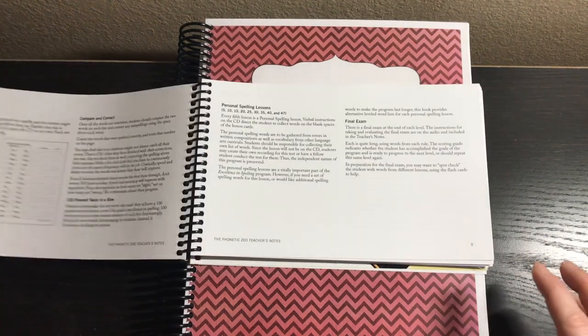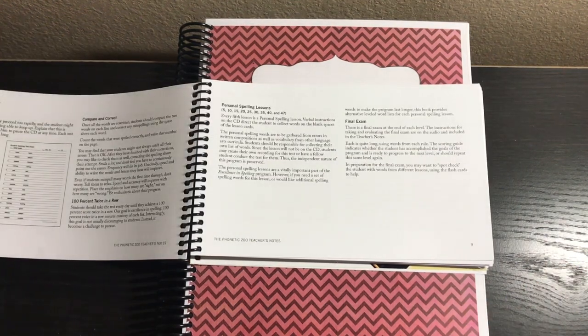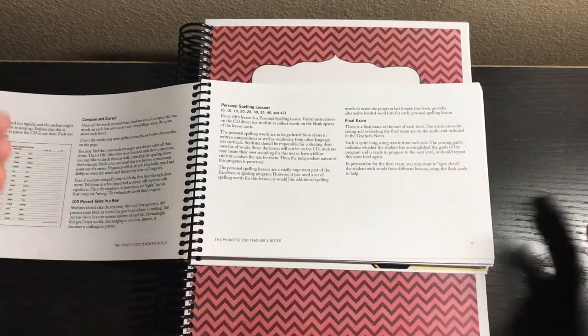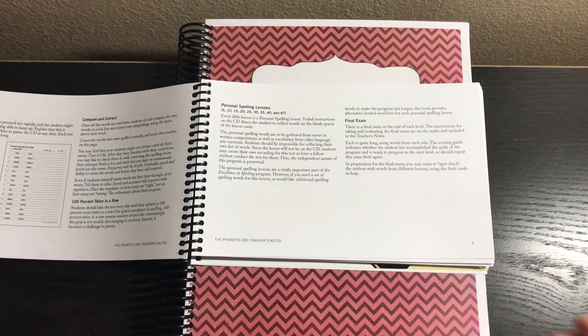It says that personal spelling lessons are really important. However, if you would like additional spelling words for this lesson, or you want to make the program last longer, this book provides alternative leveled word lists for each personal spelling lesson. But they really do want you to pull words from their own writing, and they should actually be the ones to do that. So they are really taking ownership.